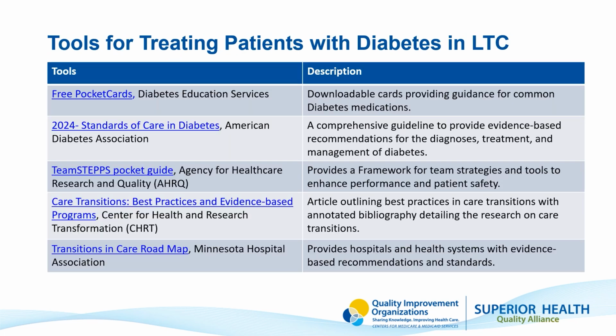We have created a list of tools and resources that may be helpful to you to explore further what we have been talking about in this video series. We have provided these resources related to diabetes care and long-term care. However, care transitions can be used for any individual, not just those with diabetes.